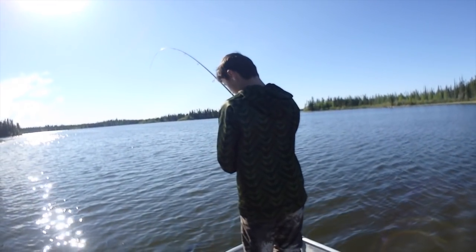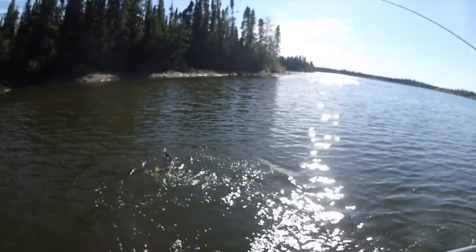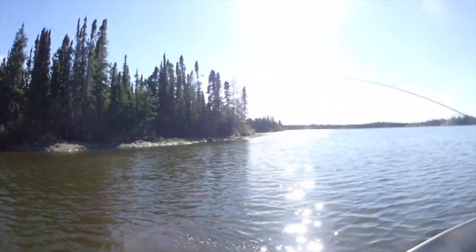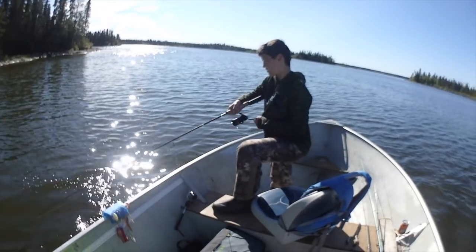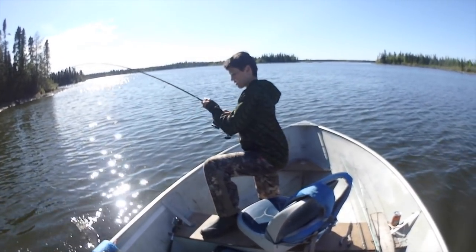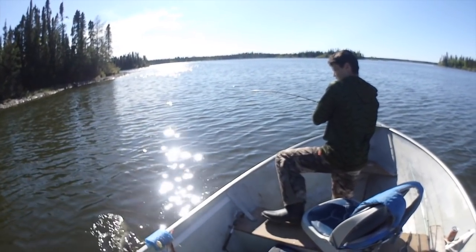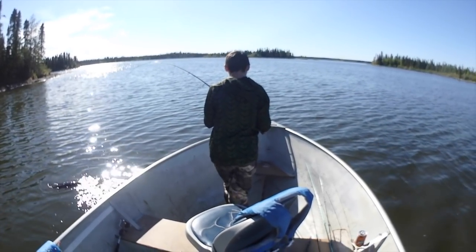That's a nice one. Nice fat one. Oh, I missed that jump. Okay, you're going to have to come back here. Yeah, and you're probably going to have to swing it around to the other side of the boat. Yep, just because of the way the wind is going here. That's a nice one. Completely engulfed, yeah.